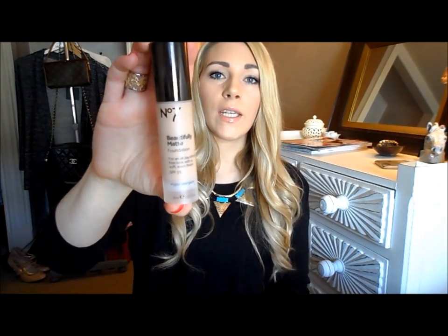So the foundation I'm talking about is the No7 Beautifully Matte foundation. Now I've heard lots of people rave about this. I think the Pixiwoo sisters talked about it in a foundation video, or maybe it was Lisa Eldridge. Someone amazing talked about it, and I had it on my list for a long time. When I was lunchtime shopping the other day, I'd just run out of my Lancome Teint Idole Ultra, which I absolutely love, but I wanted to try something new.